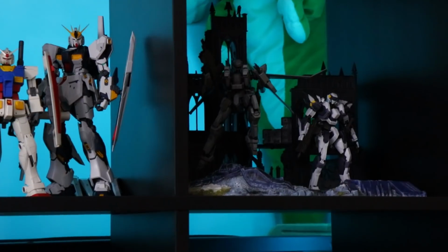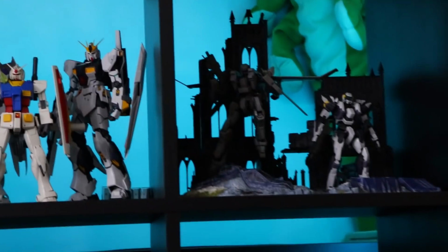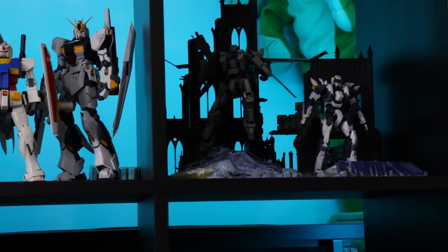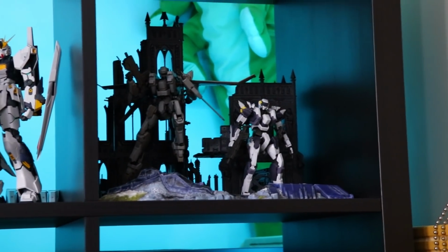The camera battery is dying, so I'm going to speed up through this. There is my bad attempt at making some little dioramas for backgrounds. That didn't really work out. It's just some Warhammer terrain. Those guys right there, of course, are the Arbalests from Full Metal Panic.